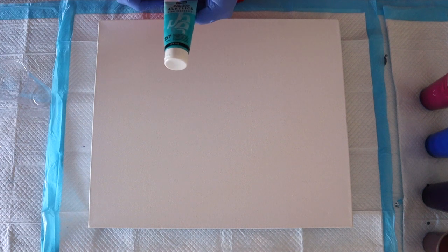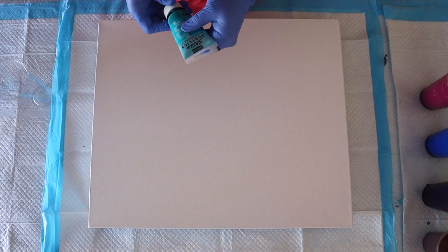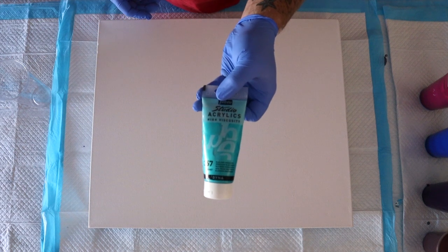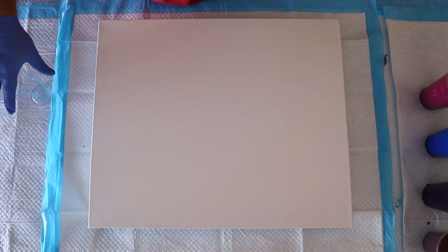Now, I also have PBO Studios Iridescent Blue Green. It was left over from the Fluid Art Experience. Kathleen left us that one. Thank you, Kathleen. From Cos Creations.